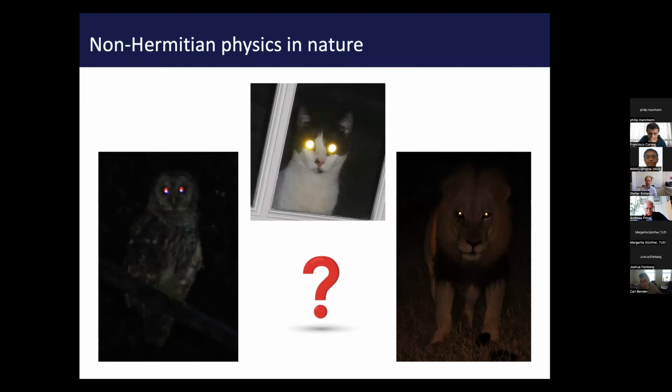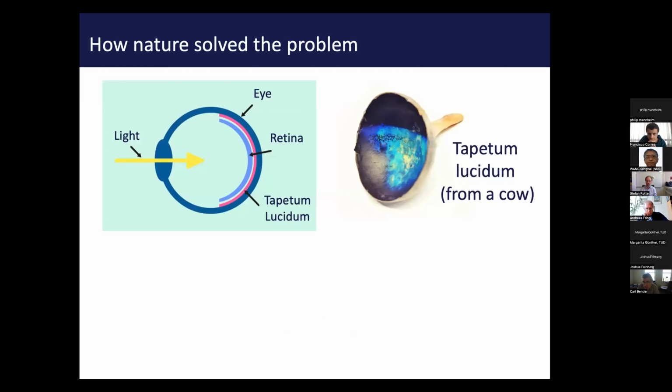And the reason why animals that hunt at night have this effect, but we as humans don't, is because those animals have to cope with the fact that during the night there's not much light available. So they use this effect to use the dim light that is available at night to see better. And why does this mean that they have such reflecting eyes?